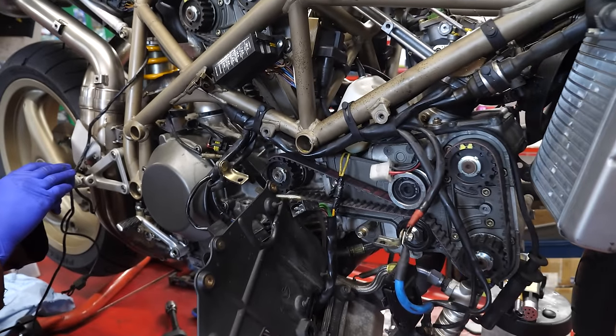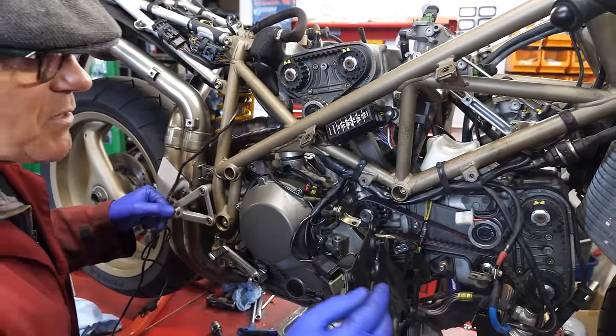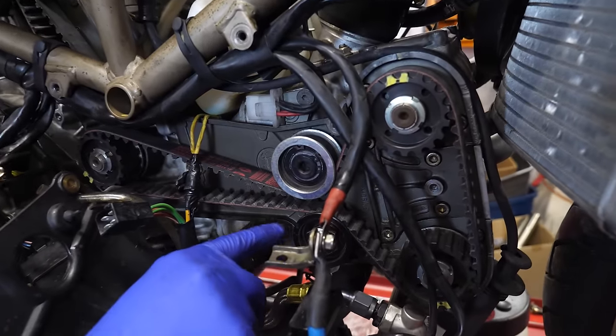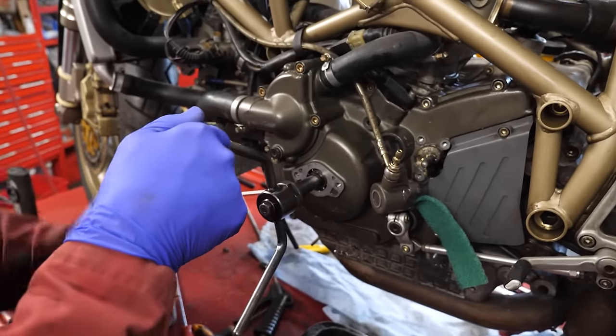So what we're going to do now, we're going to go over the other side and we're going to spin the engine over a couple of rotations. And the reason we're doing that is because the pulleys are barrel shaped, and what they do, they self-center the timing belt. So we got the turning tool in, and basically I'm turning the engine over.